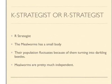K strategist or R strategist? We believe that the mealworm was an R strategist because it has a small body. Their population fluctuates because of them turning into darkling beetles, and from when they hatch from their egg, they're pretty much independent.